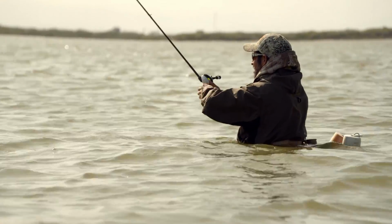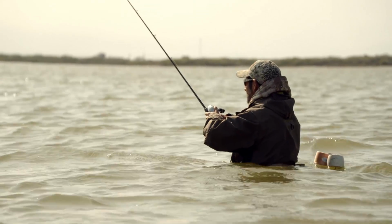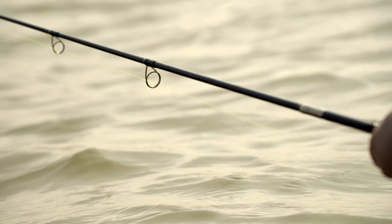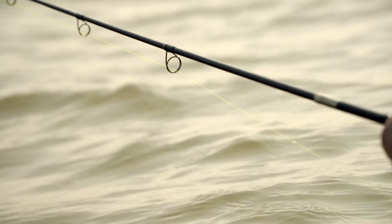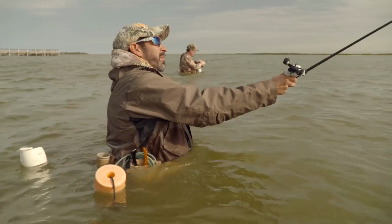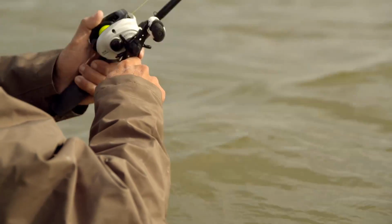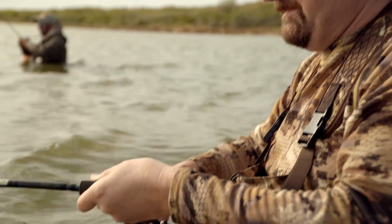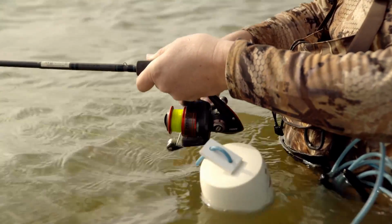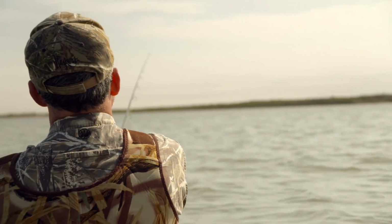Basically, we've got a line of rocks that we're working here. Of course, the rocks are holding heat and they're holding bait fish, and of course, the predators that come with them. What I was basically doing was letting my lure sink all the way down to the bottom and just slowly lifting that lure up and letting it flutter back down to the bottom. This time of year, the water's cold. These fish are holding tight to structure for the heat and the warmth, and so they're right there down at the bottom.